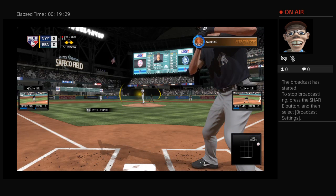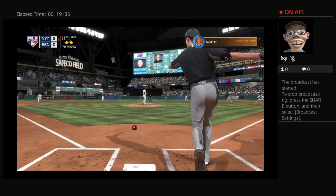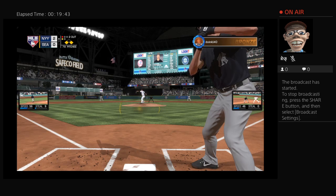And he misses inside with that one. Ball 1. He's ready. Here's the 1-0. And this one's chopped foul right at home plate. Well, he got a piece of that breaking ball right there. That's the 2nd one he's seen in a row now, and he fouled that one off. Let's see if he comes back with a 3rd one.